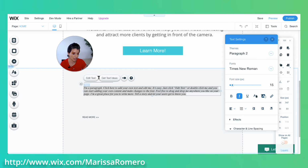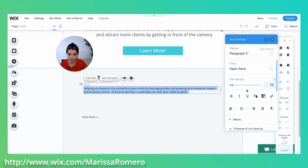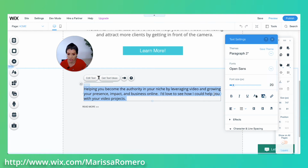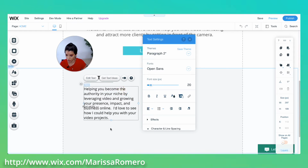So let me grab the text, I have it on another document. Okay, I don't want it italicized. And I want my Open Sans. Let's make it bigger. Maybe like 20. 20 looks good.